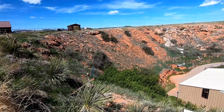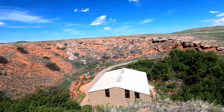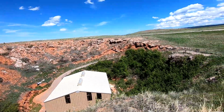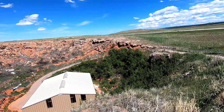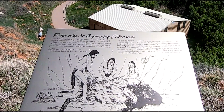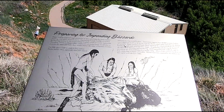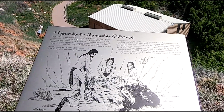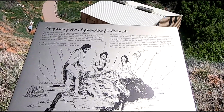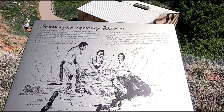Excavations suggest 10,000 or more buffalo were killed here in 25 to 30 hunts. 5 or more tribes used this site during this period. The communal hunts required the concerted efforts of several hundred people and involved 3 stages. First, they would gather and drive the herd to the kill site. Then they would skin and butcher them, which occurred in the sinkhole, and then they would process the meat and hides in a nearby camp. And most of this activity was done on foot using dogs as beasts of burden. Horses were not acquired by the Indians in this region until the late 1700s.